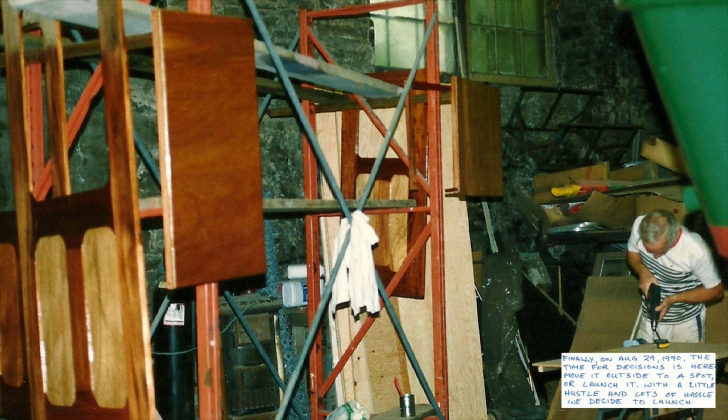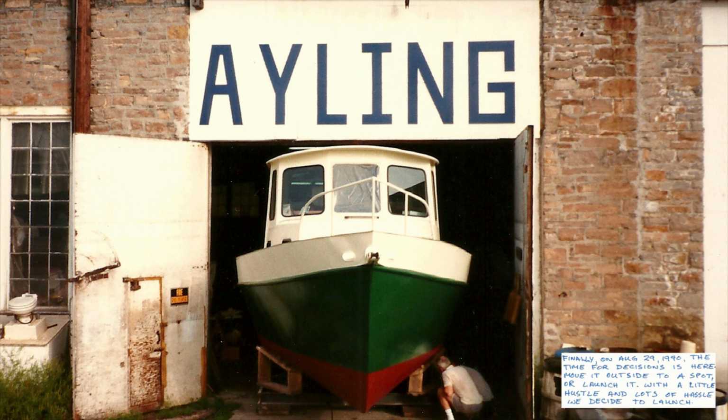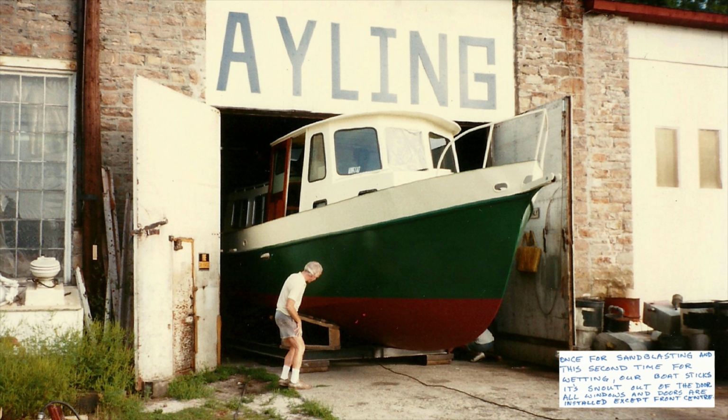August '90. Time for decisions. Park it or launch it. With hustle and a lot of hassle, we decide to launch. Second time out, we got windows and doors in. She's looking good.